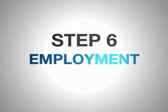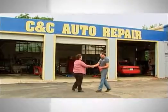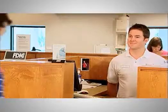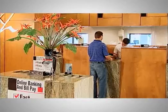Step 6. Employment. Getting or keeping your job is the goal of the Vocational Rehabilitation Program. When you go to work, you become a self-sufficient taxpayer, reducing or eliminating your need for disability benefits or social services. Contact your counselor as soon as you accept a job. Once you start working, your VR counselor will follow up to be sure everything is going well. After you work 90 days successfully, you and your counselor will close your vocational rehabilitation case.